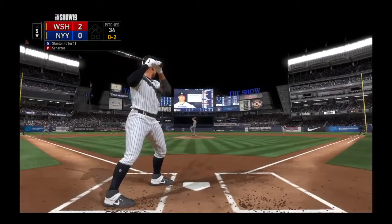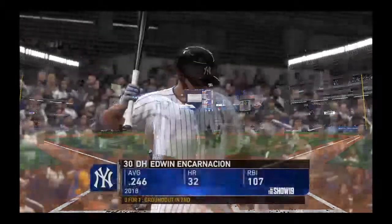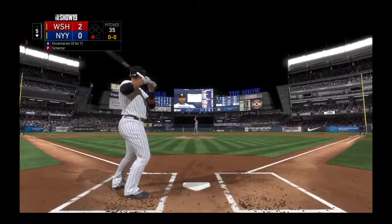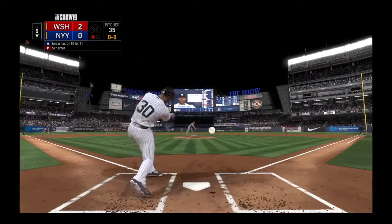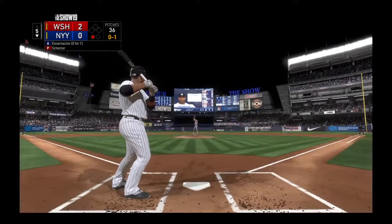Here comes Scherzer on 0-2. Curveball got him swinging for the first out. In now is the Yankees DH. Edwin Encarnacion comes into this at bat 0 for 1 in the ball game. Swing and a miss that time. It's 0-1.